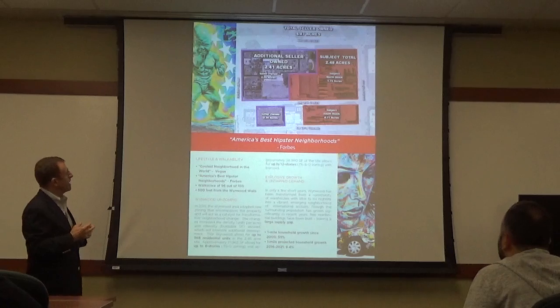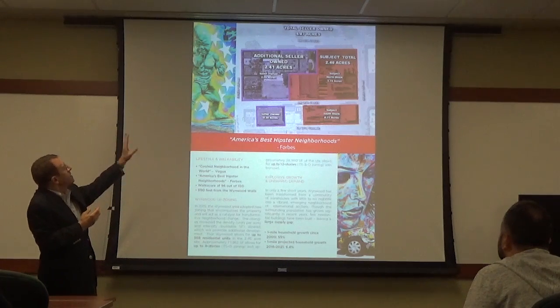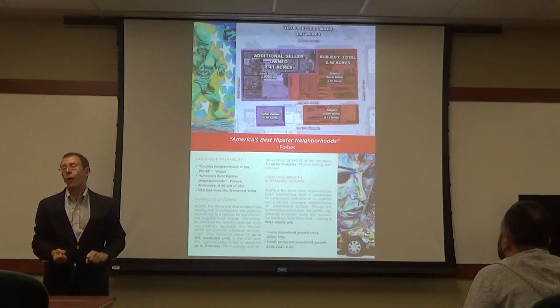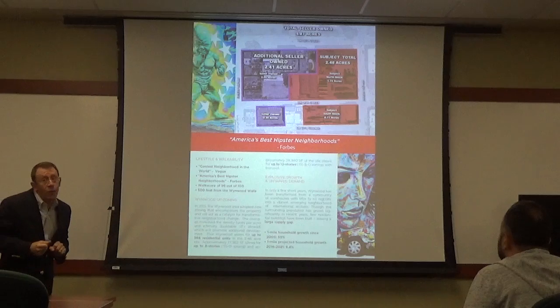Now, they've complicated things a little bit. I'm going to look at this more clearly. It's nice to know that the additional seller-owned property next door could make this even bigger and better. We don't really care about that.